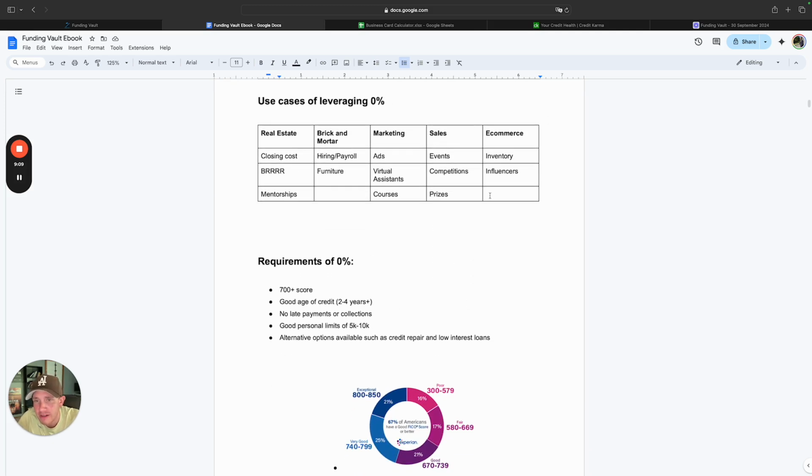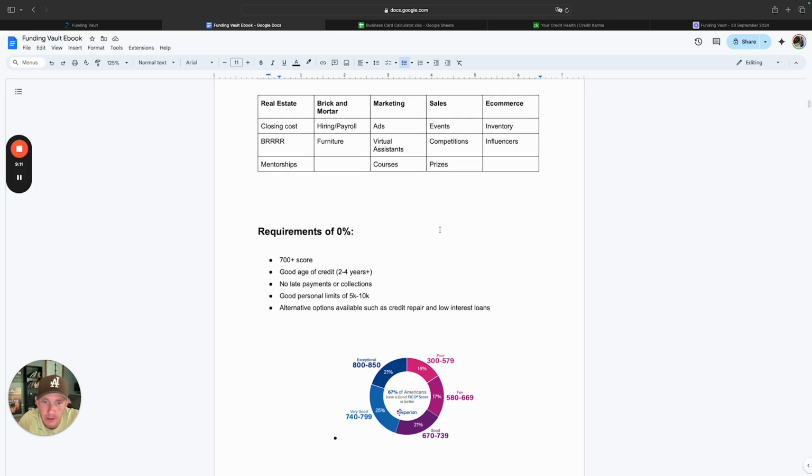As far as requirements go for 0%, we like to keep it simple. You need a good credit profile, so a 700 plus score. Good age of credit, anywhere from 2 to 4 years. If you're new, say 18, 21 months to credit, probably not a good fit. We'll have to work on your credit a little bit. No late payments or collections. If you do have these, we have credit repair to get these removed. It's worth paying $1,000, $2,000 in credit repair to get 100K, 200K in funding, right?